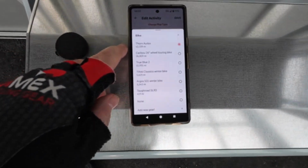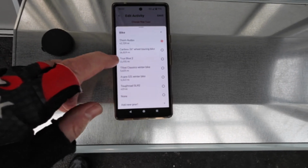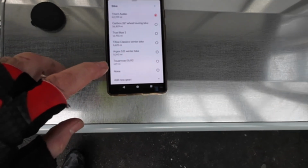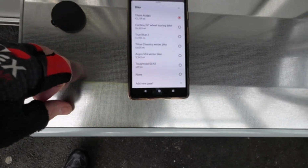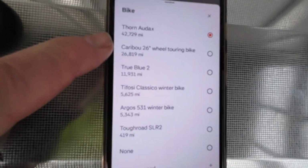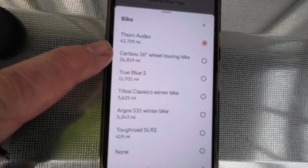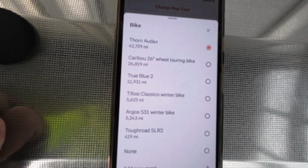These figures aren't exactly precise because when I log my rides on Strava, it always defaults the ride to one of the bikes. At the moment it's just doing it to the Tough Road SLR, so I've got to physically change it, and I don't always bother with that. But you get an idea here. Look, this is the bike I'm on today, the Thorn Audax, that's the red one. 42,729 miles plus the 58 today.